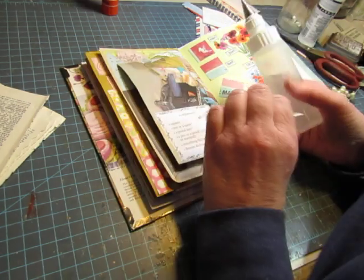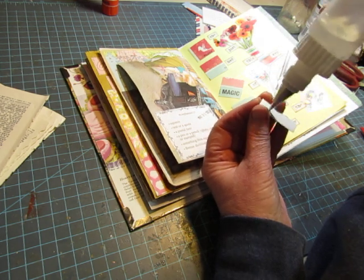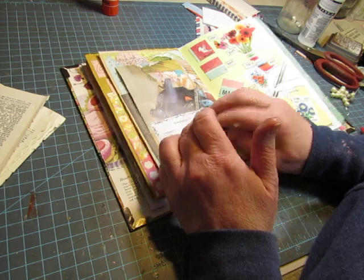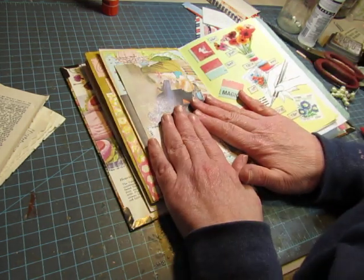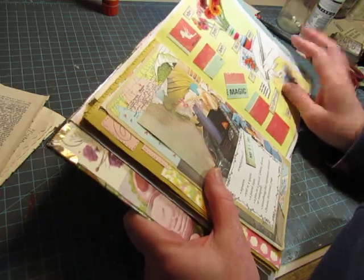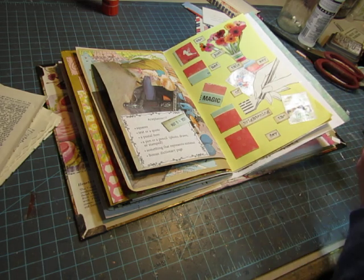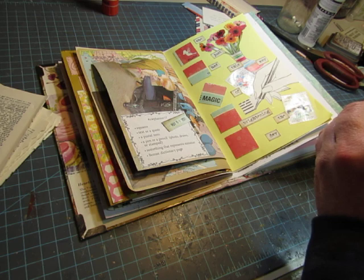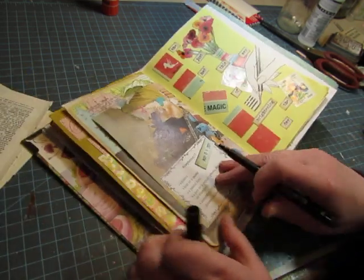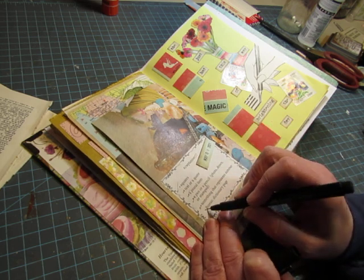Just use this. Won't seep out as much. There. And I'm going to, as soon as I turn the camera off, I'm going to cover this. I don't want to cover that because I like that little doll. Maybe I'll just write around it. And I'll do my journaling on both of those pages before I put this book away till next week. So here we go. Squares, a quote, postal item, pen, and something that represents summer.